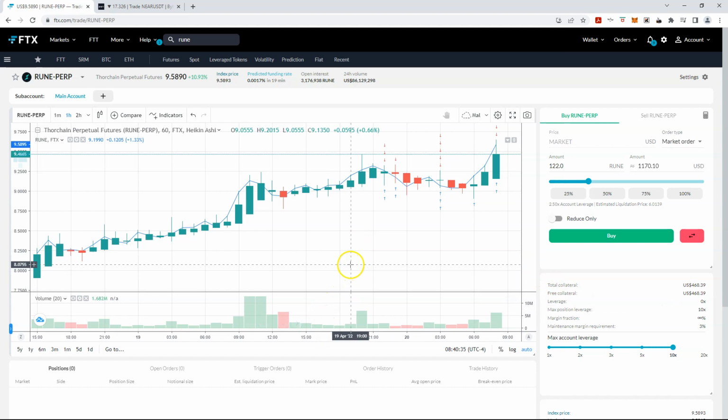So that's okay. I know it's a small amount of money, but I don't like to go and throw 10 grand or something in here and then learn a bad mistake about this exchange or they play against you.